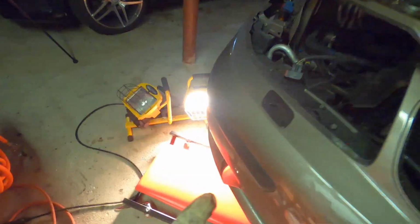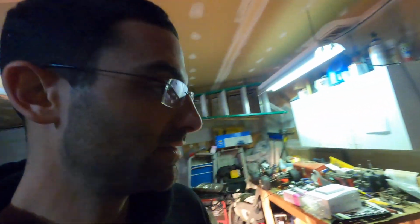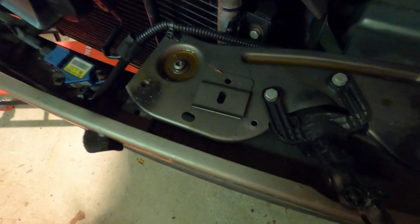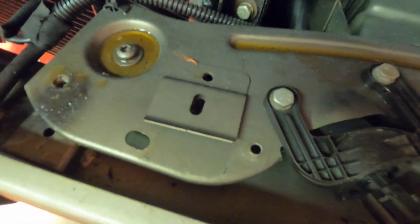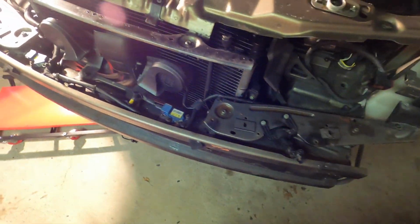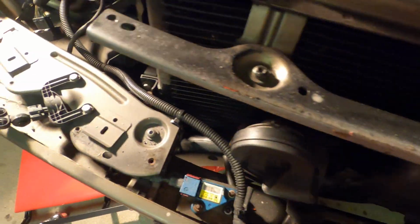minus getting the light bulbs out of the fog lights, so we can pull this whole thing off the car clear. Alright guys, we have coolant everywhere. So pretty good that taking this all apart here.